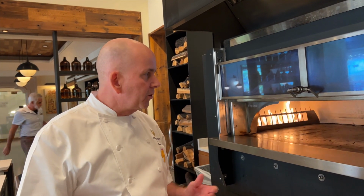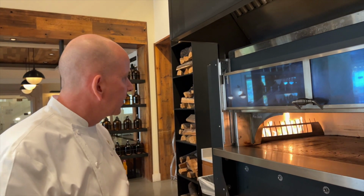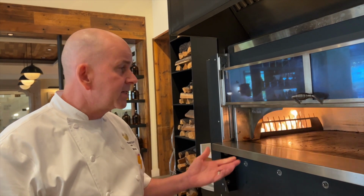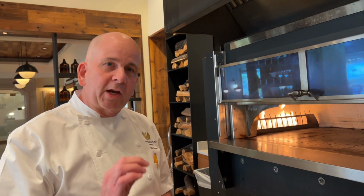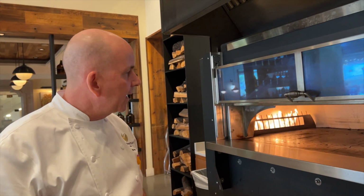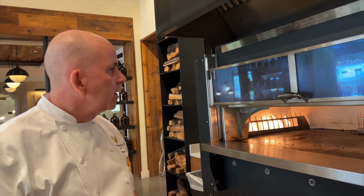The business traveler loves the ambiance and the feel. So this was a great addition to the restaurant when we reconcepted it a few years ago. And like I said, flatbreads are very popular. We have a great crisp flatbread dough that's made in-house by our pastry team. So we sell a lot of flatbreads.